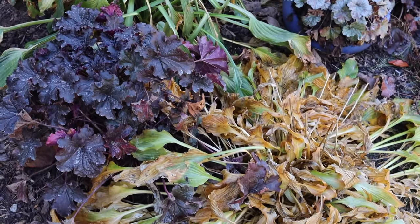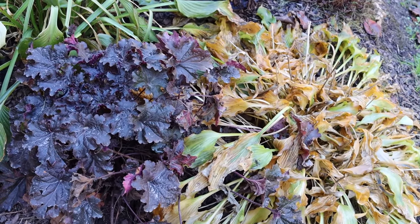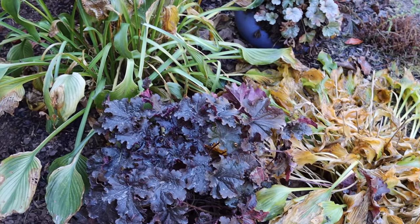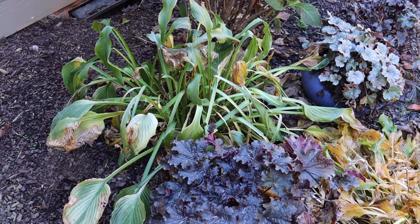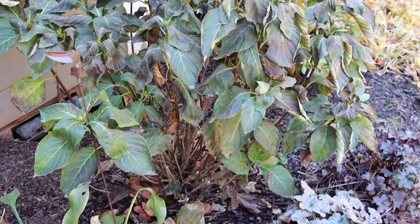You can see big things that took a hit. The hostas, right? So the hostas are melting away. The white feather back there in the back is a little bit more protected because it's closer to the house, so it did not get hit nearly as bad as some of the other ones. But this is what's going to happen to your hostas. They are going to get completely frozen and they're going to die back. They're going to turn to mush.